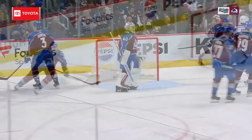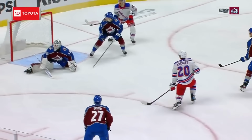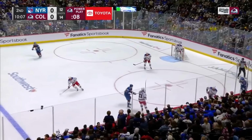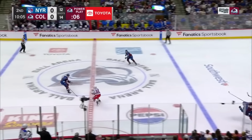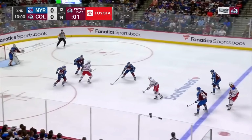And if it wasn't the knob of the stick, it might have been a bit of the blockers. Georgiev just fights that off. I think it went blocker. As a man closing the gap, and he lost his footing. It's flipped ahead for Trocheck. And the power play for the Avs is over.